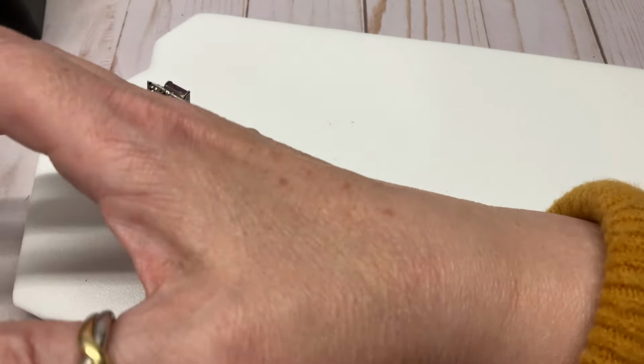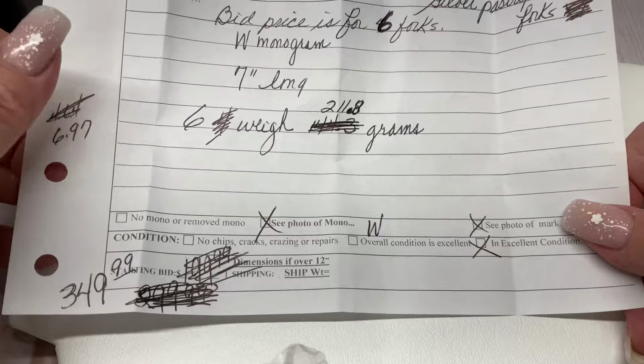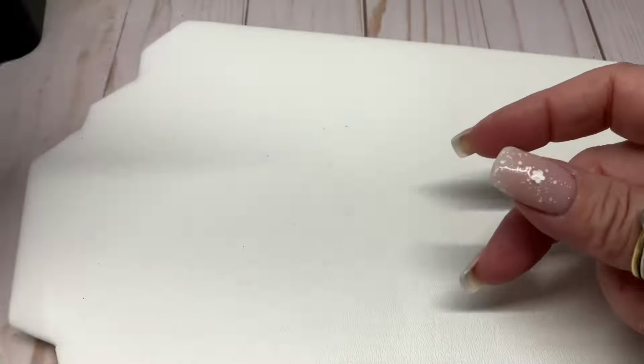It's really neat, guys. She has this little paper that she fills out with everything and packs it in the box. I take pictures and put it on eBay, and when it sells, I close the box and put a label on it. It's really cool. All right, so let me show you what's in here.